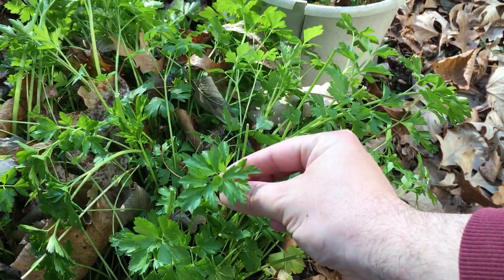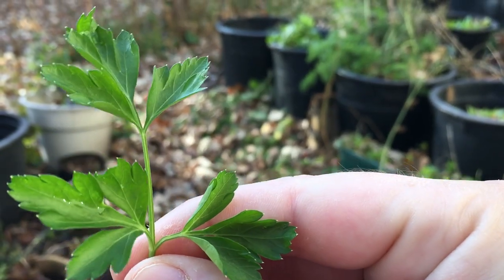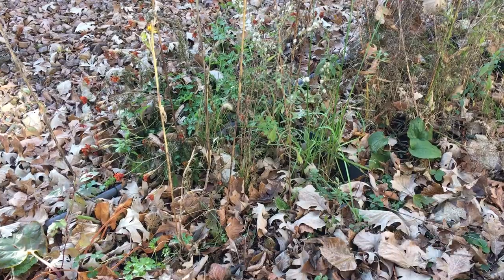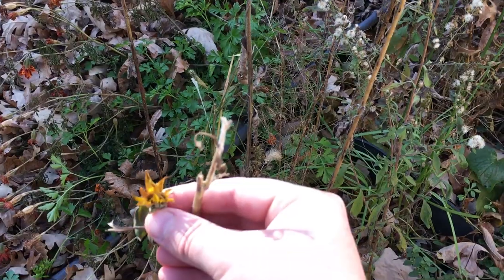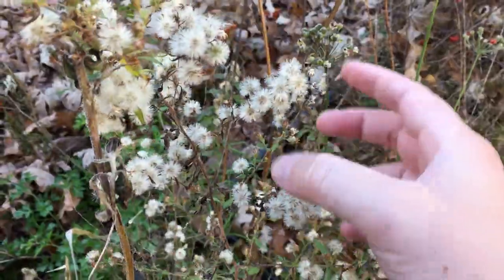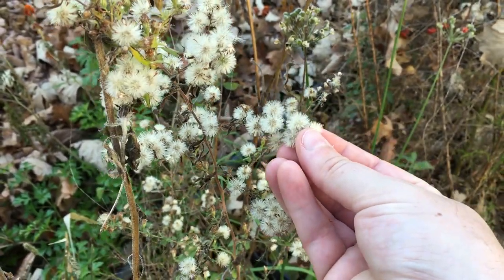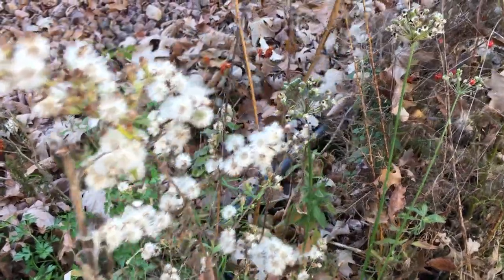This is actually really cold hardy and is still good. Look at that. I love fresh parsley from the garden. And we also have a whole bunch of cleanup to do. I've got sunflowers here that we need to pull. This was, I think, an aster flower. And if we let these go to seed, they're gonna spread everywhere. These just come up as volunteers, so we don't need that many.